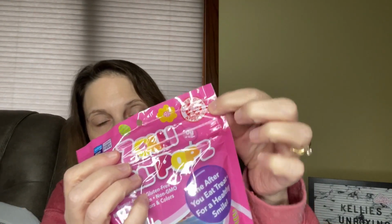Second item I received is these Zolli Ball Popz. This is good for you candy. This is all sugar-free, gluten-free, nut-free, vegan, non-GMO, with natural flavors and colors. This was made by a kid. I believe it was a teenager who wanted some type of candy that was actually good for you. I don't know really how good it is for you, but it has all the bad stuff out. It even says on here, which I didn't notice before, classroom approved.